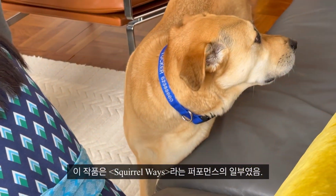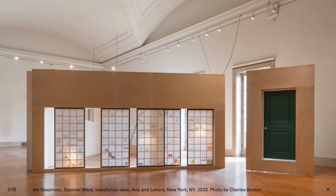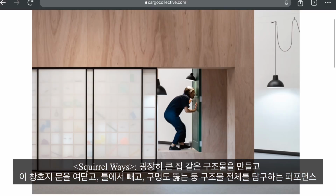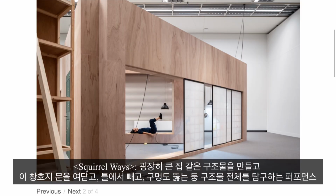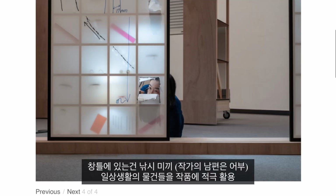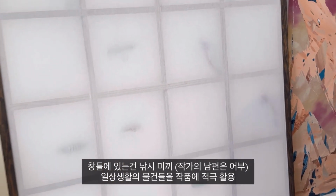But basically, she set up this huge structure that looks like a house with an empty roof, and she had a lot of sliding doors, kind of thinking about space. In the performance, she was taking the door out of the space, sliding it through, and then poking into it, writing on it. I think the piece is called Squirrel. The performance is called Squirrel Doors or Squirrel Ways. She put the lures in there because she said her husband is a fisherman. So there's a reference to everyday objects from her life.